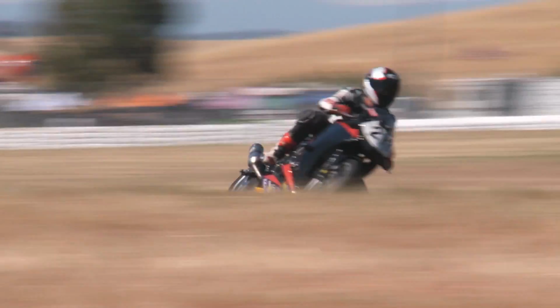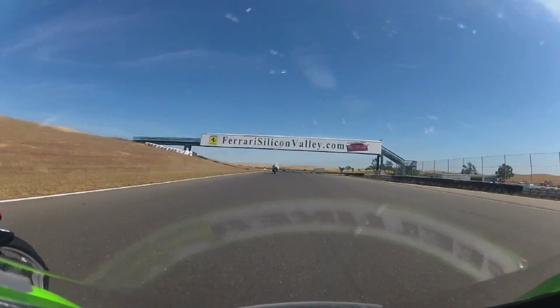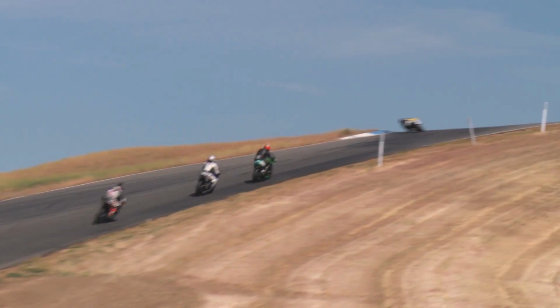It's lighter, so you can brake harder, carry more corner speed. And while it was really frustrating to see these guys come flying by me on the straights, it was really satisfying to outbrake them and get into the turns before them. At a tighter track, there's no doubt the Honda would dominate. This was its first outing.